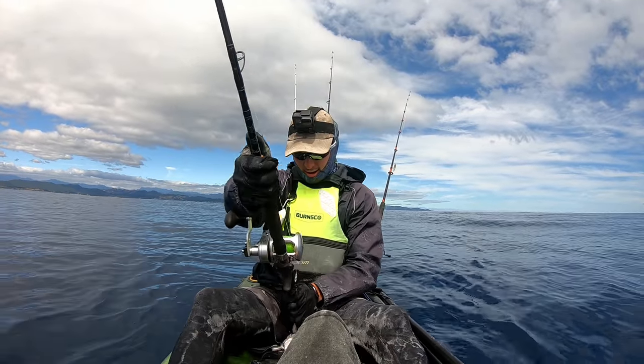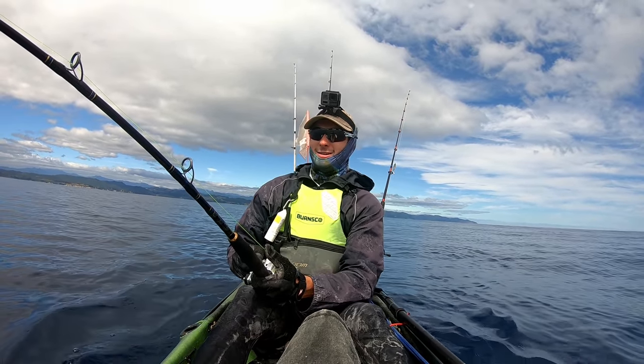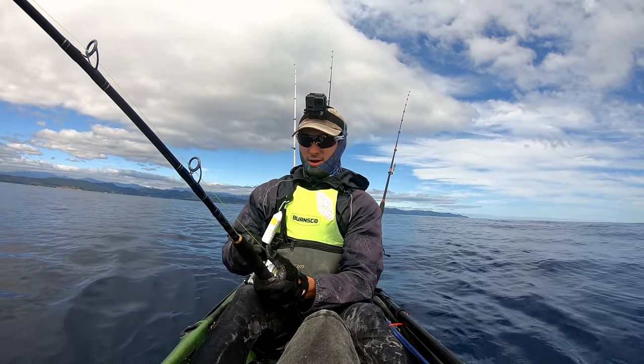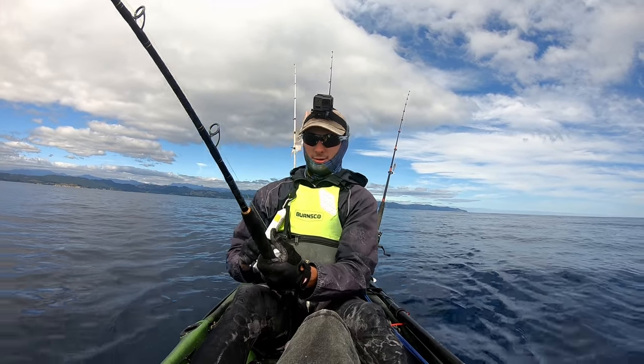He's just sitting there. Try and get some line back. I just don't want to put too much pressure on him in case this line gives way. After all that pressure I put on last night on that fish, this line's had a hard time, so it's going to take it easy. Let him keep towing me.